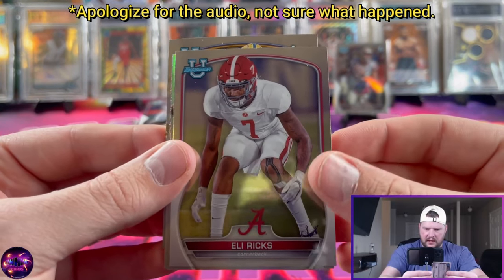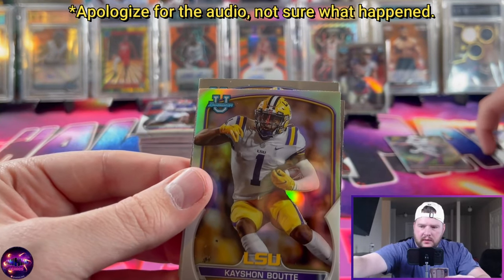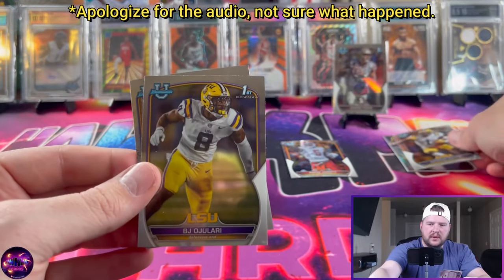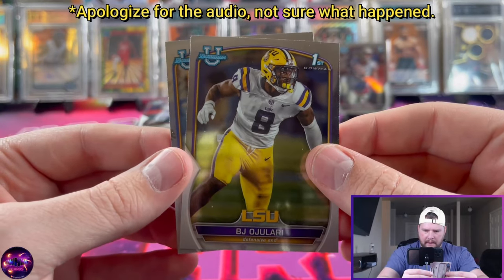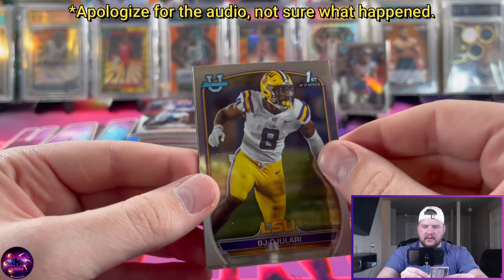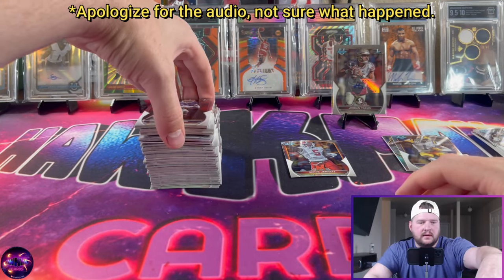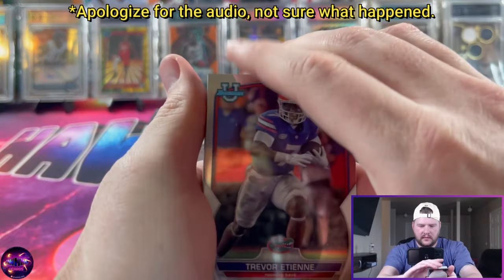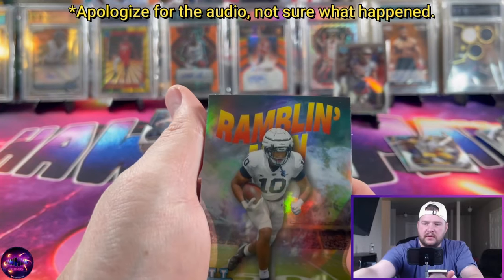And then we have Eli Ricks, Alabama. And we got a silver, or a hollow, I guess. And that is Kayshawn Boutte. Put that in the insert pile. Another LSU Tiger, BJ Ojulari. And Israel Abanikanda from Pitt. Put those there. All right. We got Travis Etienne's little brother, Trevor Etienne, Florida Gator.